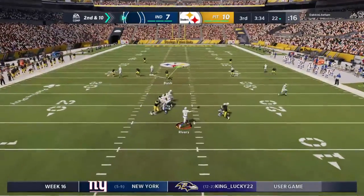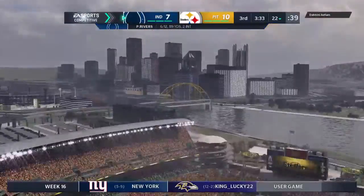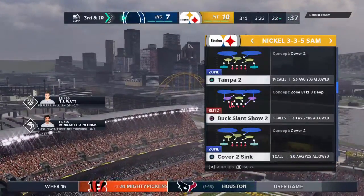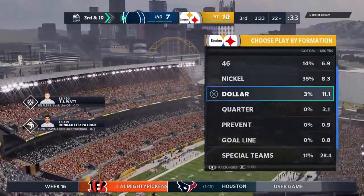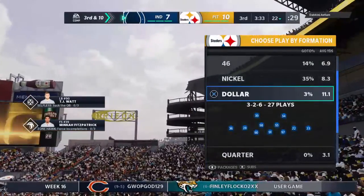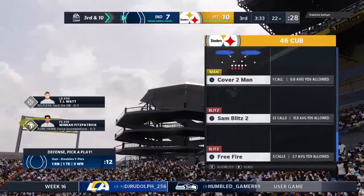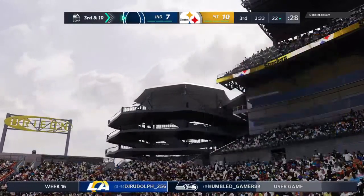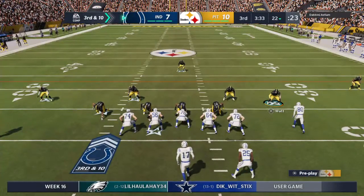Throwing, Rivers. And that's off the mark, incomplete. He was looking to get it to Jonathan Taylor there, and it's third down. Well, coming into this one, we expected that this offense would have trouble with this defense, and that's exactly the way that this game has gone. Pressure in his face, coverage downfield has been tight. That led to another incompletion. This defense, they're exactly who we thought they were coming into this one.